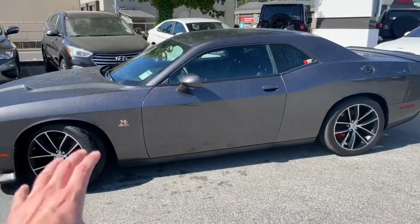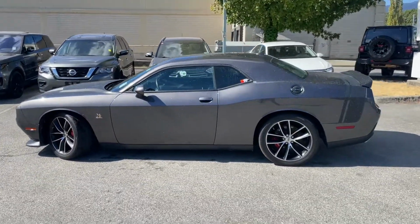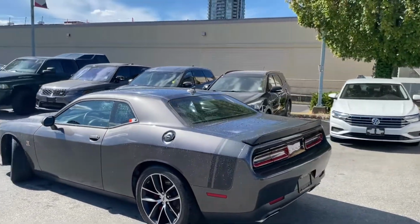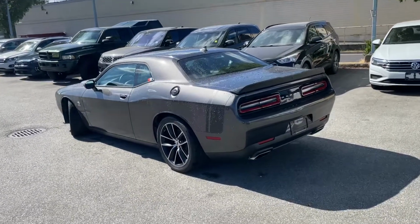The side view, same thing, typical Challenger looks. It looks really good. This car is such a great fusion of old school muscle car looks and new car design and new car feel and drive.